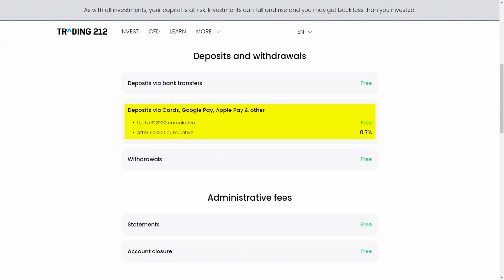Trading 212 also charges a 0.7% fee. However, the first €2,000 transferred to your account via these methods is free of charge. However, these deposit fees are 100% avoidable on both platforms provided you use bank transfers to send money to your account. This is a slower process, but over the long term, it will prove to be far less costly.